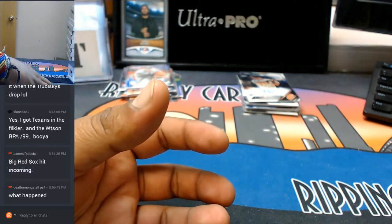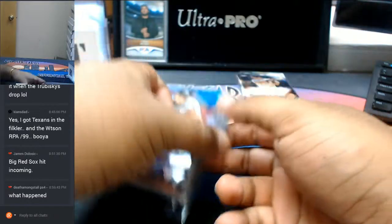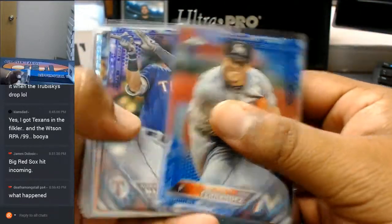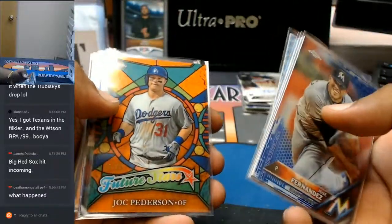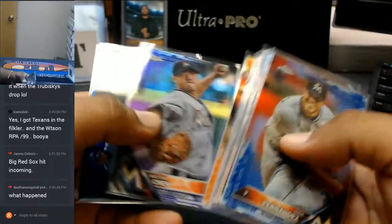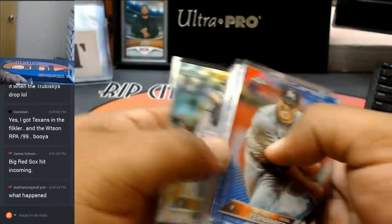So a quick recap here. Here we got some color here. Let's showcase this. Some nice stuff. A-Rod, Ichiro, 75. A Peterson, 25 for the Dodgers. And the sweet Ichiro, Rookie of the Year Chronicles.